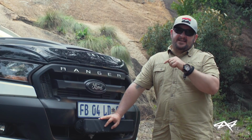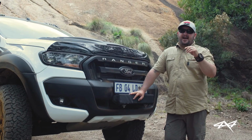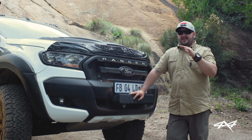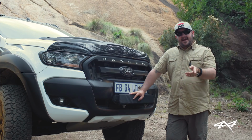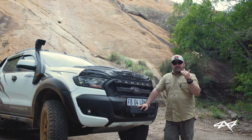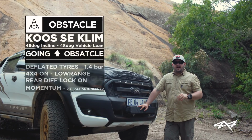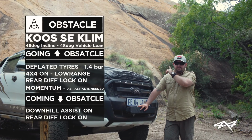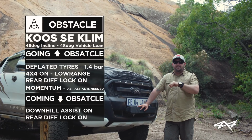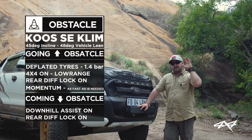Behind me is the obstacle of note. As a 4x4 venturer, this is something else. It's a 48-degree incline, an 80-meter slope. Basically, we're going to put the vehicle in 4-low, put on rear diff lock, and keep the momentum going. There's a little obstacle just behind me, about 15 meters up, and the front left wheel leaves the granite koppie.